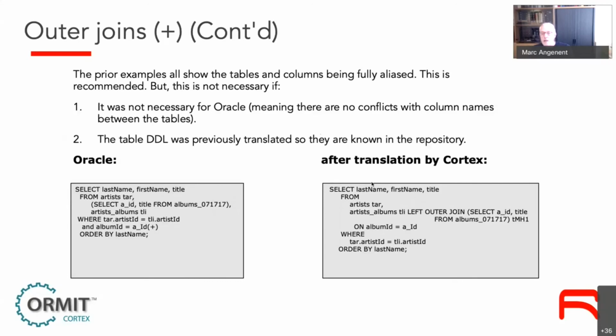In this last example, we show one of the strong points of the use of Cortex. In this example, prior to this one, all the tables and columns were fully aliased, which is normally recommended, but it is not necessary. Obviously, it was not necessary in an Oracle database because of non-conflicting column names, but with the Cortex translation, because we already did the DDL translation, everything is already known upfront, because everything is stored in the repository of Cortex. So aliasing is not really needed by the use of Cortex. That makes things easier.